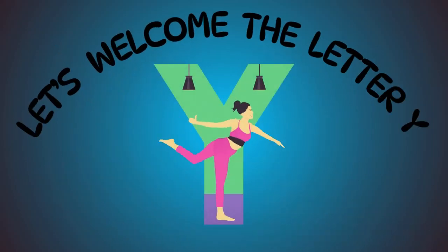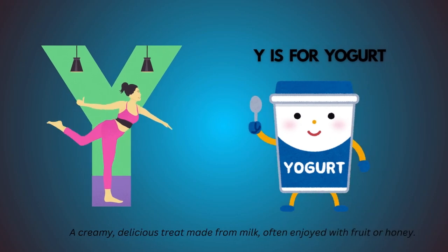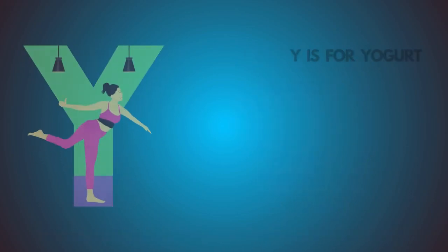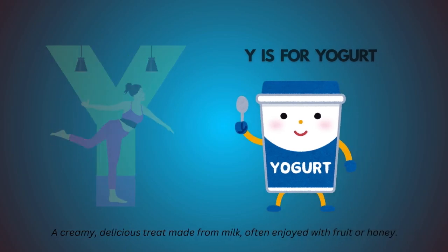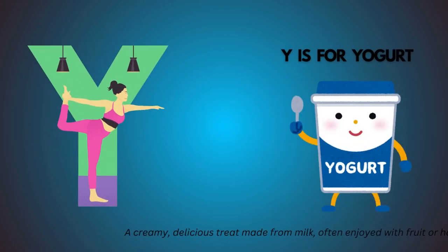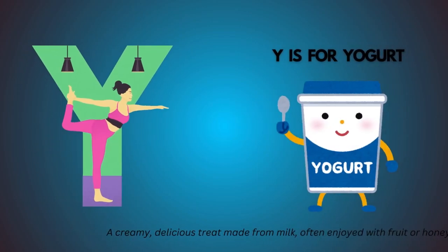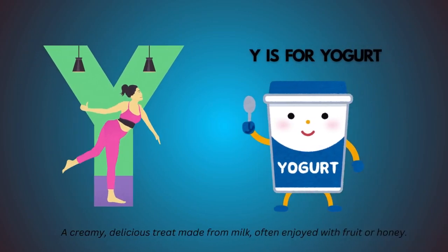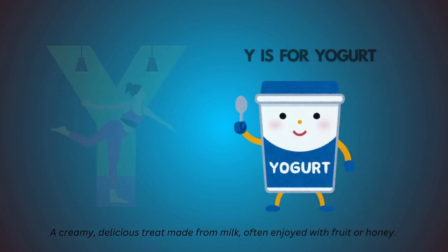Let's welcome the letter Y. Y is for yogurt. A creamy, delicious treat made from milk, often enjoyed with fruit or honey.